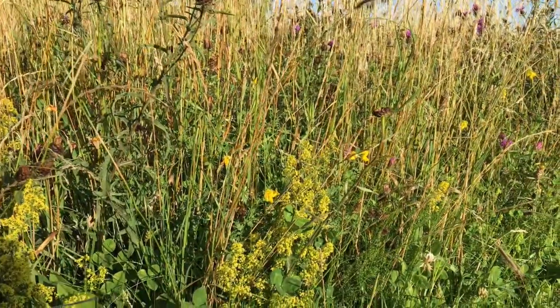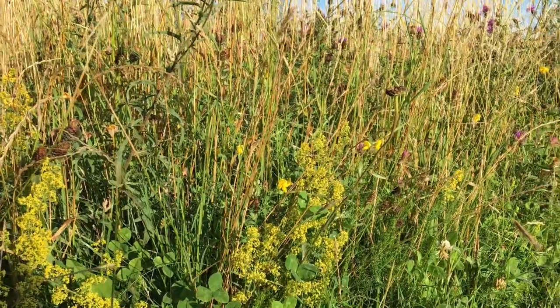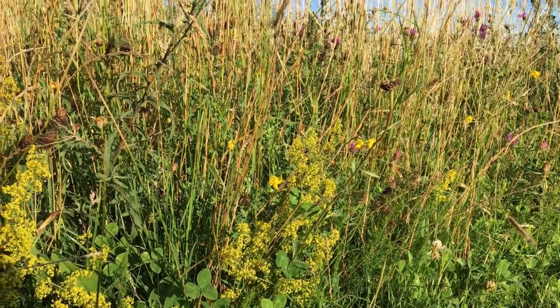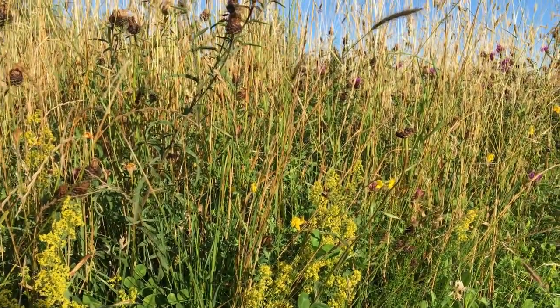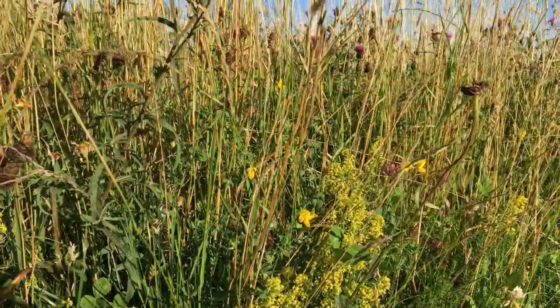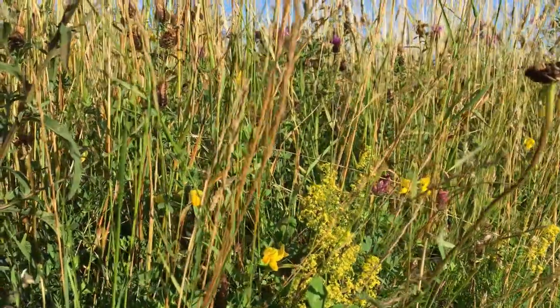The other richly coloured flower you see a lot of now is lady's bedstraw. This yellow, fluffy plant. Called bedstraw because it was used in the bedstraw of our ancestors.